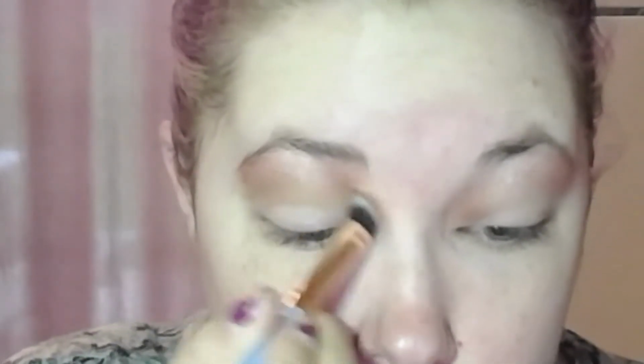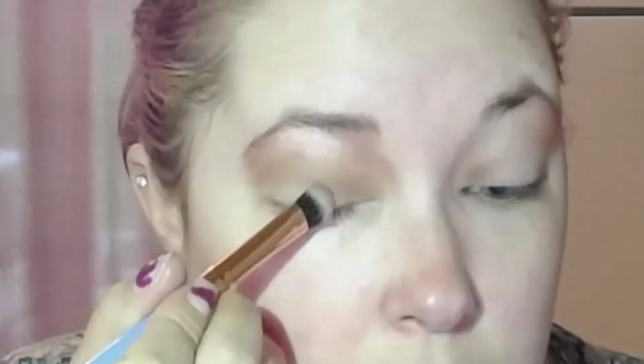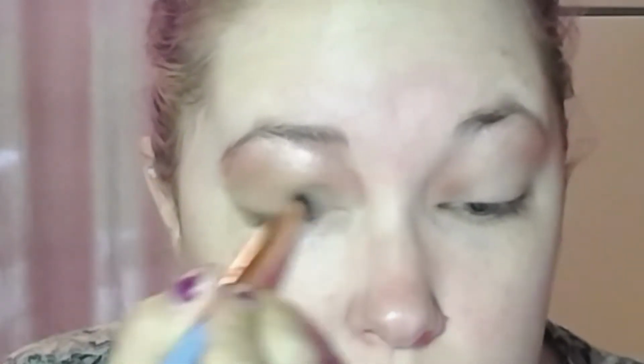I am getting a little bit of fallout with this. I mean, that's okay. We don't mind the fallout here. It's easy to get rid of as long as you don't put your base down on your eye first. Now, as you can see, that's just kind of like a real subtle color, but we're going to go over that.